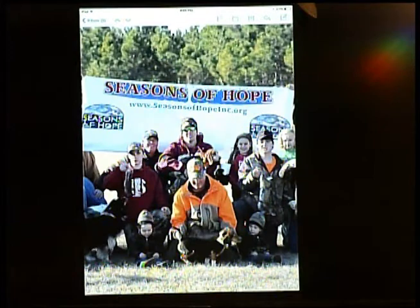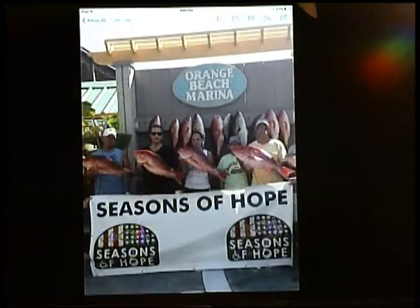All right, there's another rabbit hunt. You can see the dogs there. Yeah. That was a good picture. Another rabbit hunt just to show you kind of the people and the dogs. Okay.